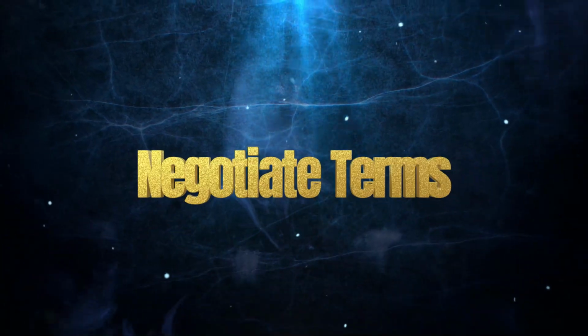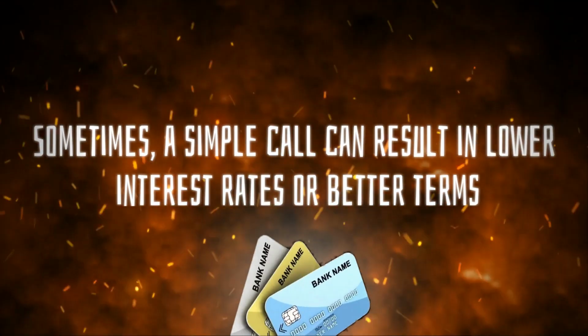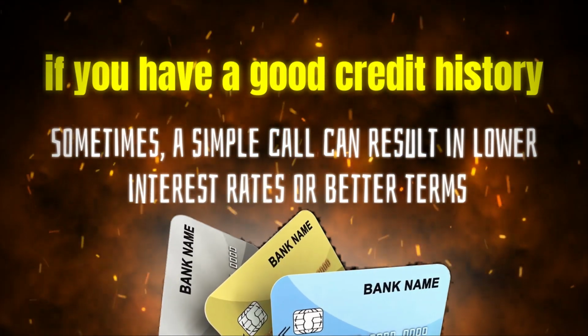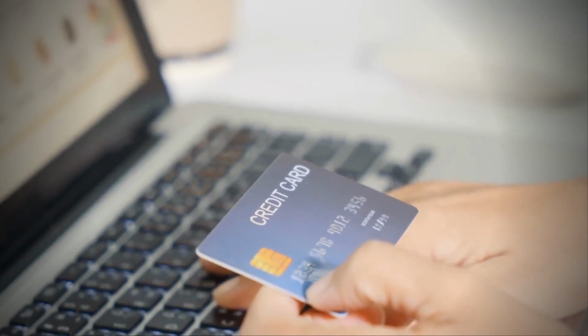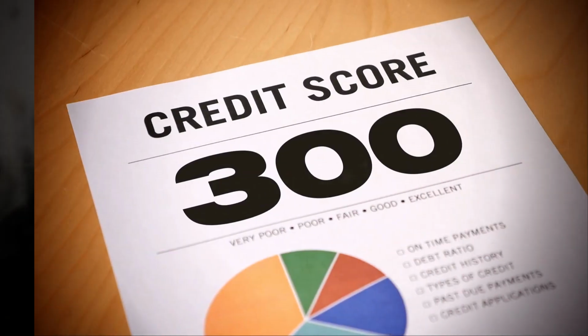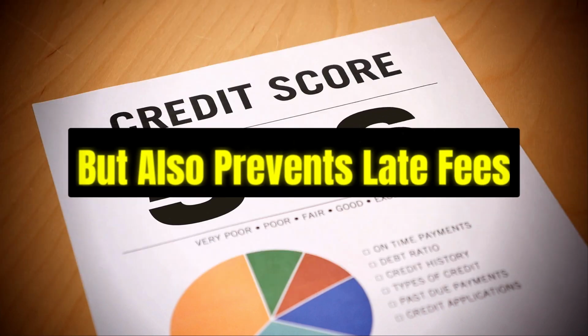Negotiate terms. Don't be afraid to negotiate terms with credit card issuers. Sometimes, a simple call can result in lower interest rates or better terms, especially if you have a good credit history. Automate payments. Set up automatic payments for your credit cards to ensure timely repayments. This not only helps you maintain a good credit score, but also prevents late fees.